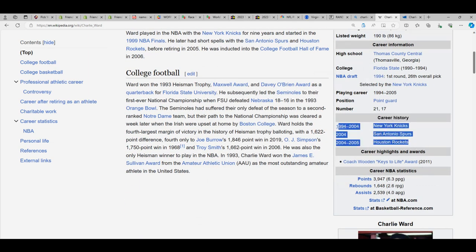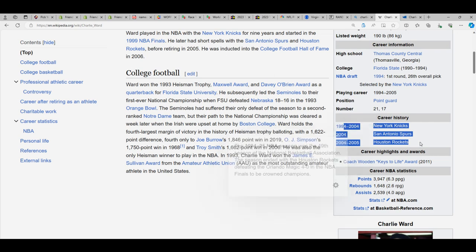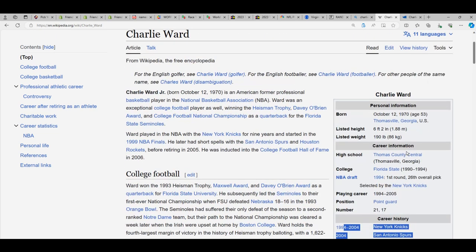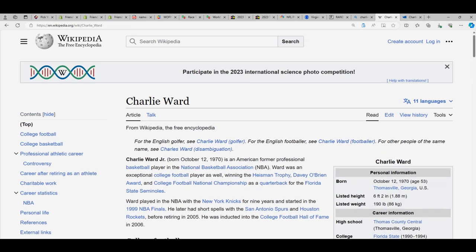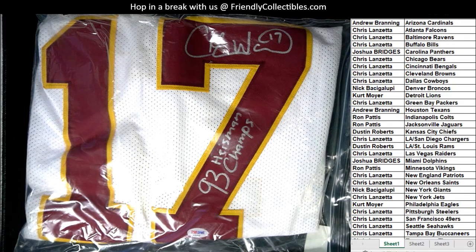This is going to go to random between everybody in the box break. He was on the Knicks, Spurs, and Rockets. Did not expect to pull a NBA jersey out of here. But that's what we've got. So let's send the owner names to the random for the Charlie Ward. Seven times through. Winner is on the top of the list after seven.